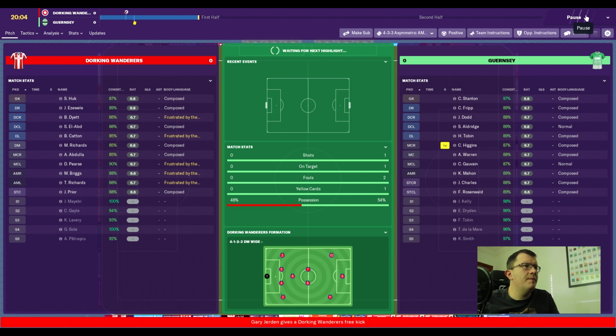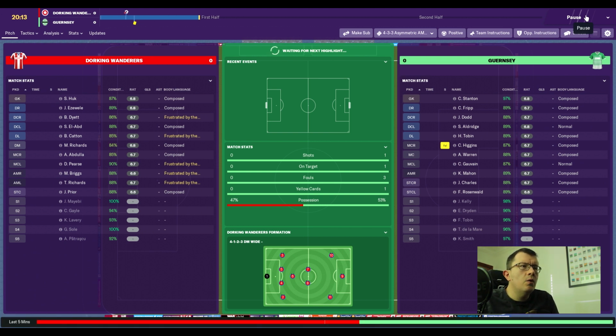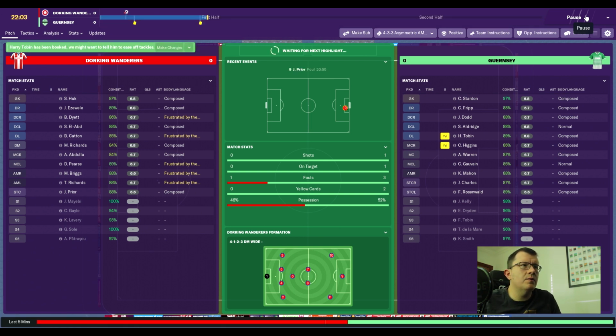They look relatively fit, but nothing out of the ordinary. And we've only had the only shot as well at the moment, so all going well. I'd rather it not be an extra time job though, because we've had a few of them and that absolutely kills us. Okay, so we've got 2 yellows now, so we've got to be a bit careful.